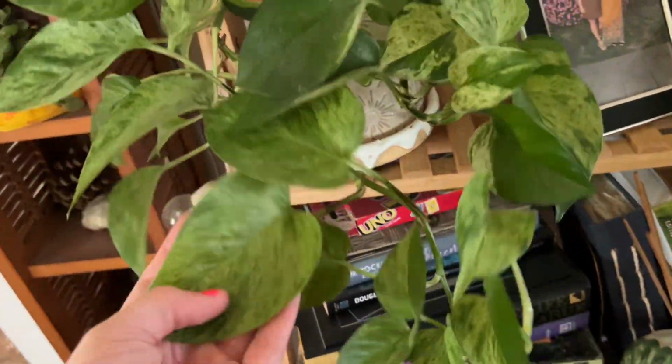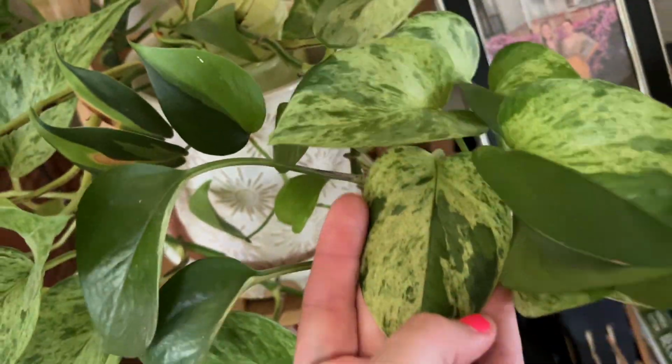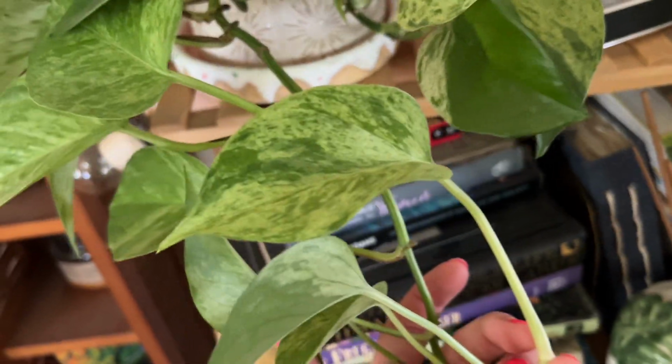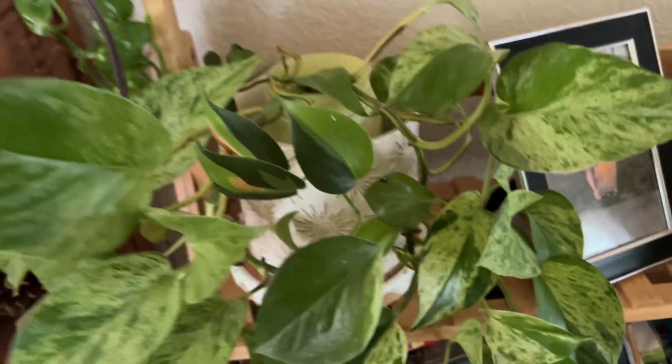Snow Queen, very beautiful leaves. I don't know if it's a Snow Queen or Marble Queen, but these leaves are such beautiful shades of green to me. Seems to be doing well, even though it's getting only evening light.